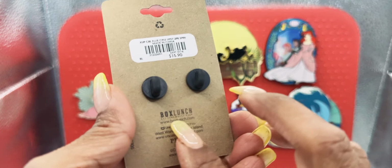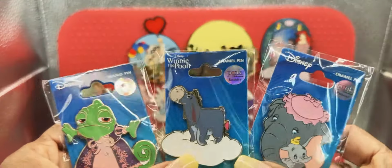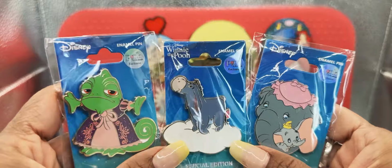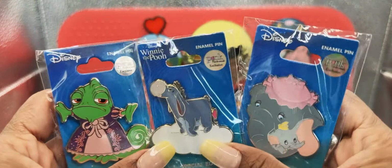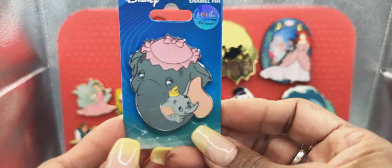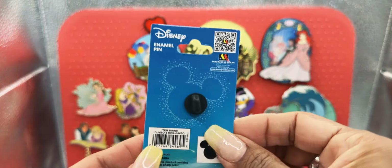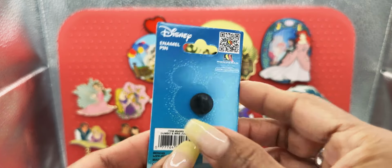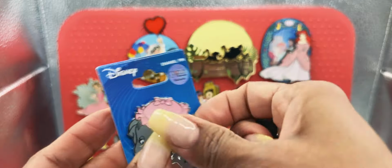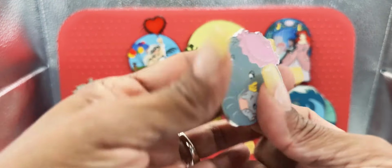So this was also from Box Lunch. Love pins are from Pink Alamode. And they had such a sale going on that I was able to get all 3 of these. So let me go ahead and take them out and we can review them. This first one is of Mrs. Jumbo with Dumbo right here. This is such a darling, dear pin. It's so beautiful, and it says here Dumbo and Mrs. Jumbo. It's a beautiful pin. I don't think it has a certain limit to it, does it? No, it doesn't. It's just a beautiful pin.